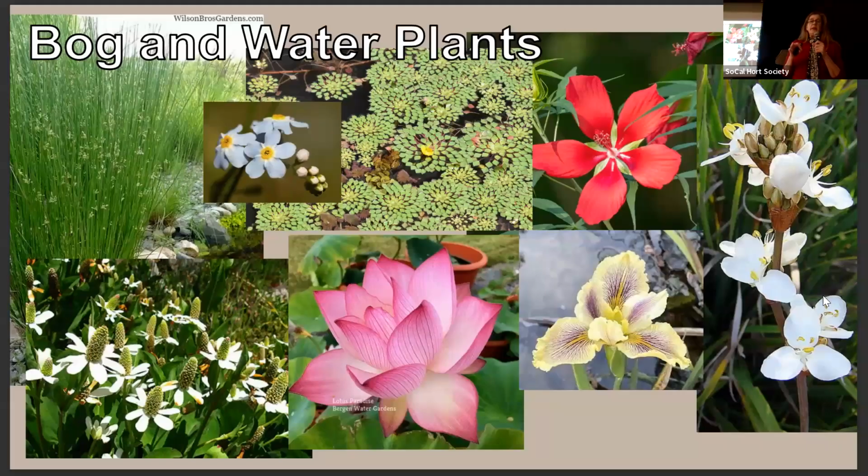This is not necessarily in the California riparian section, but the two on the left, the juncus and the yerba buena, are, but these are some of the plants we planted in our bogs.